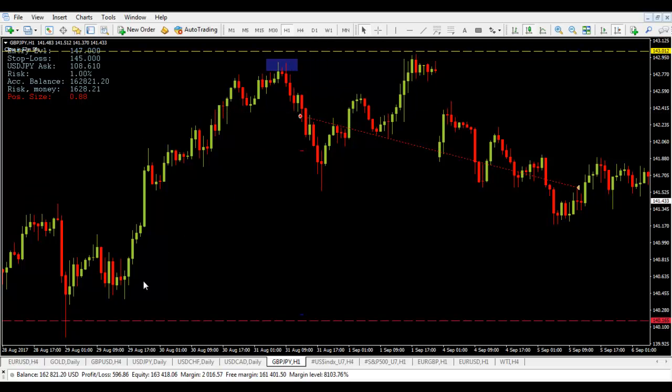But for us to be able to get in on the trade, we needed to break this structure that we were trading in. We were making higher highs, higher lows, higher high, higher low, higher high, higher low, higher high. So we needed to break this previous low right here in order for us to get into this trade. And when we broke it, we got filled on this short position.